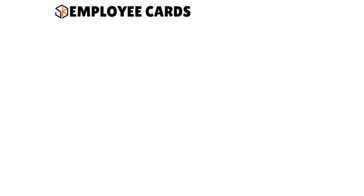So first, you have employee cards. So this is kind of cool. In other words, you are getting cards for your employees, and you can set individual spending limits. So for your ALC, especially if you have a lot of employees and you're trying to monitor their expenses, that ability to set individual spending limits is just fantastic.